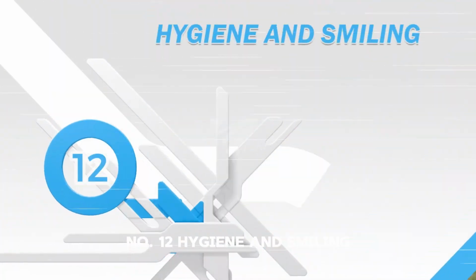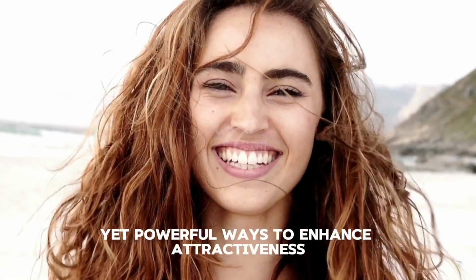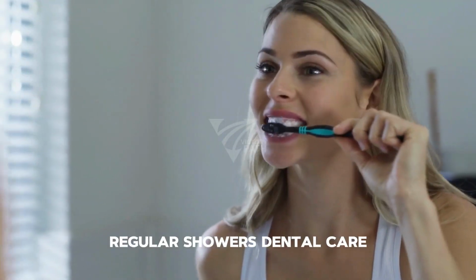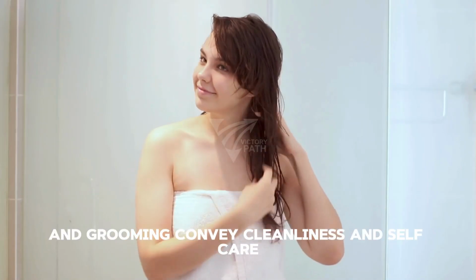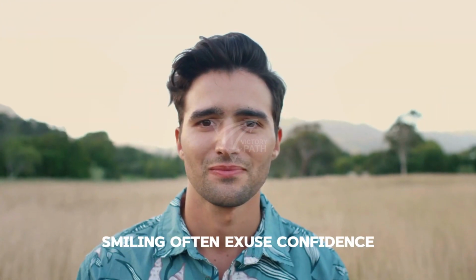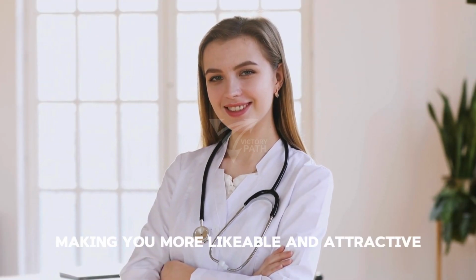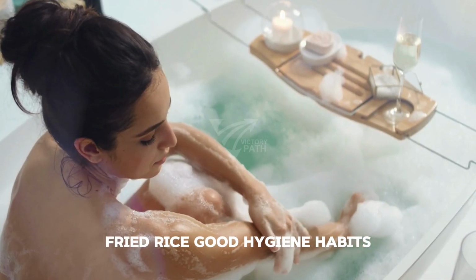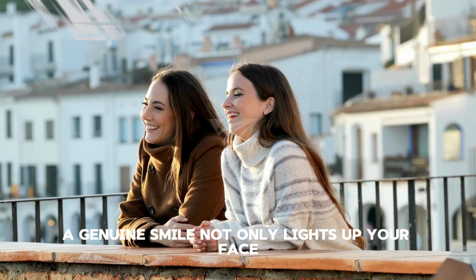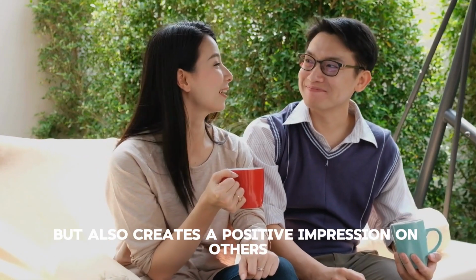Number 12. Hygiene and smiling. Good hygiene practices and smiling are simple yet powerful ways to enhance attractiveness. Regular showers, dental care, and grooming convey cleanliness and self-care, which are universally appealing qualities. Smiling often exudes confidence, friendliness, and approachability, making you more likable and attractive. Prioritize good hygiene habits and make smiling a part of your daily routine. A genuine smile not only lights up your face but also creates a positive impression on others.